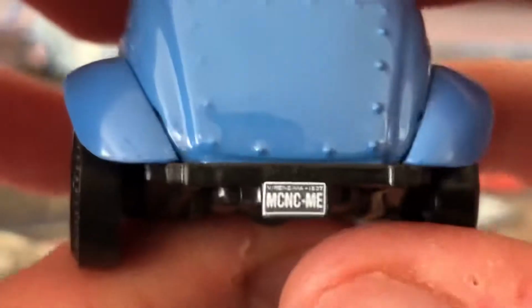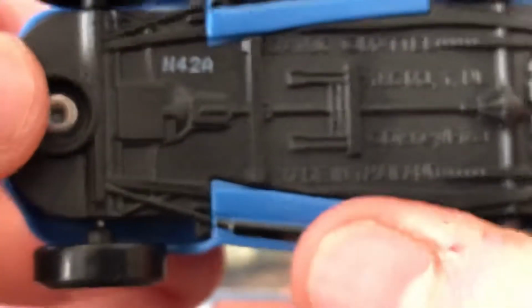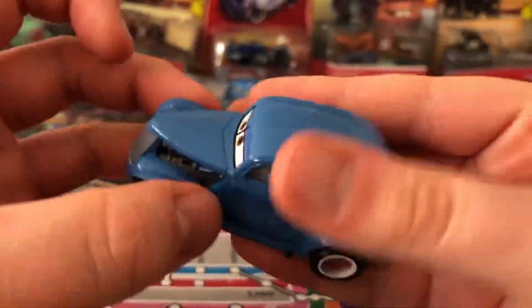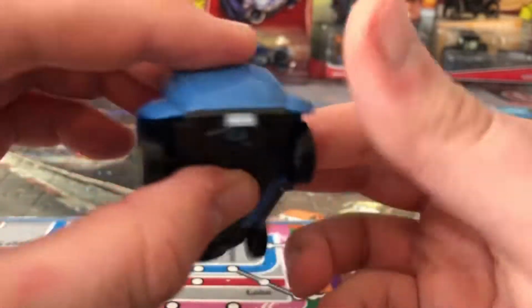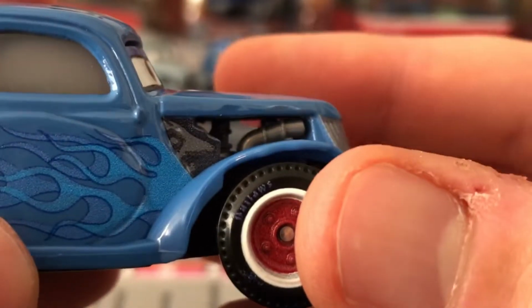There's the MC8, MCNC mark. It says Virginia, 1937. Made in the 42nd week of 2020, Mattel, made in Thailand. Despite Hot Rod River being my least favorite variation, I really, really love River Scott. His model is very unique. And there's the flames, there's the engine you can see. I really love River Scott in my opinion.